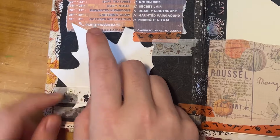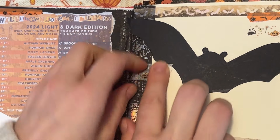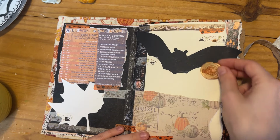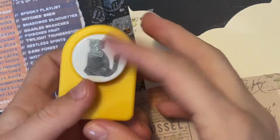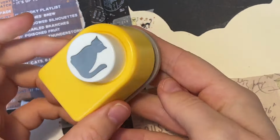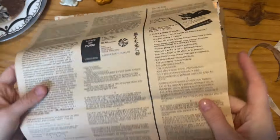So I just used the image of the kind of black and orange prompts in here, and it was nice because it started to bring the orange in. I added some more orange with some pumpkin pattern paper and some strips of ripped washi tape, and then it was time to use my new charity shop finds I'm very excited about. So I was rummaging in the stationery boxes in the charity shop and I found this cat-shaped hole punch for £1.50 and this nice forest stamp. They felt like they were nice finds for the Halloween Journal Challenge.